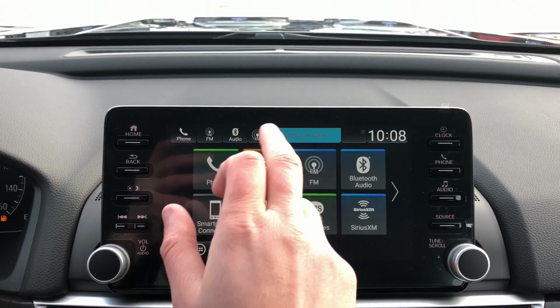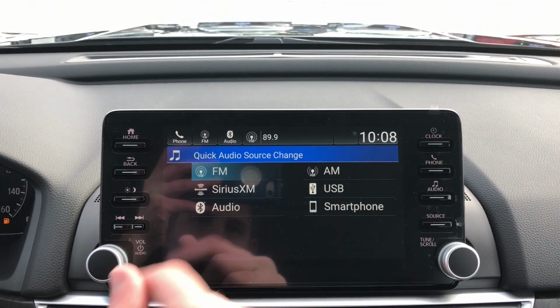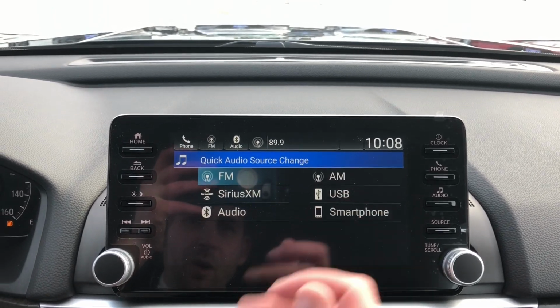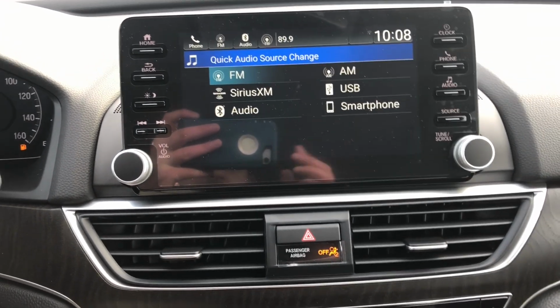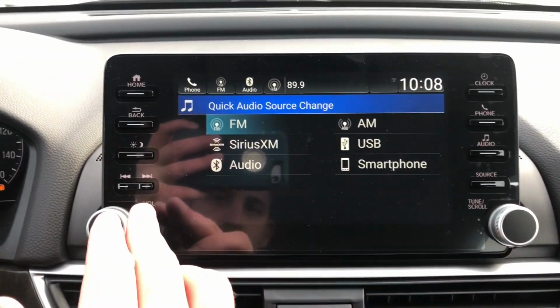You got music options. You got FM, AM radio, satellite radio, Sirius XM, USB. You don't have a CD player, so you can download music onto a flash drive or a thumb drive or other stuff, and you can do a plug and play from that point. So kind of a nice little loophole.